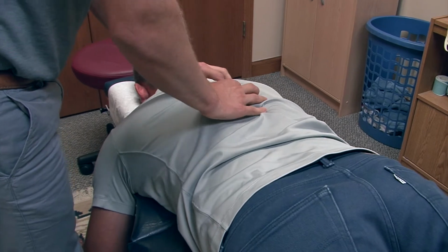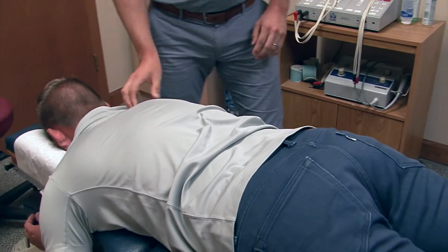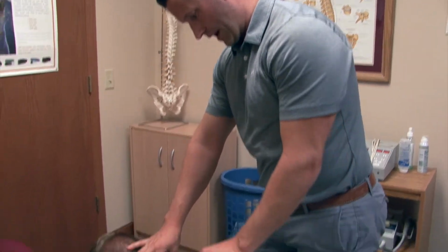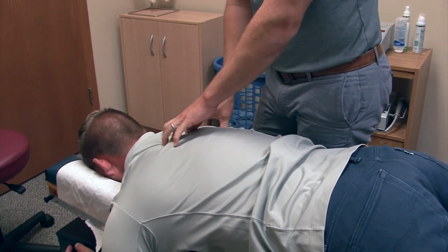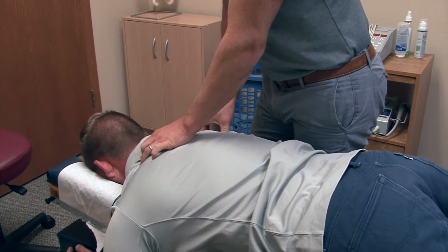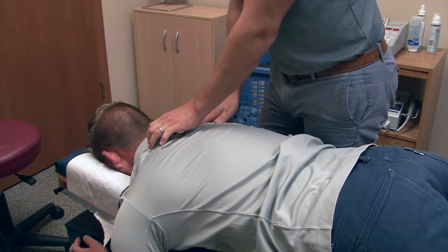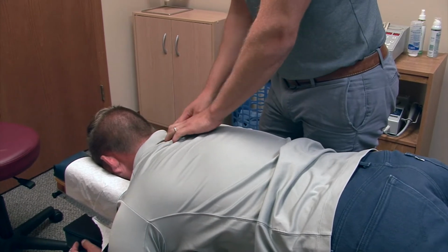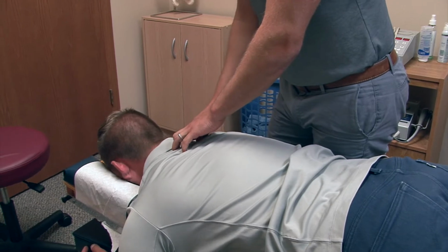Good. Okay. The next area we're going to adjust on you is that CT junction I keep talking about. That's where the neck or the cervical spine comes up and actually meets the thoracic spine. Okay. This adjustment can be a little forceful. That's because it has to be. We're going from an area in your neck that has all the movement in the world to an area in your thoracic spine that really doesn't move a whole lot. And so in order to get movement and manipulate this joint as to where it needs to be, sometimes we've got to be a little bit aggressive.